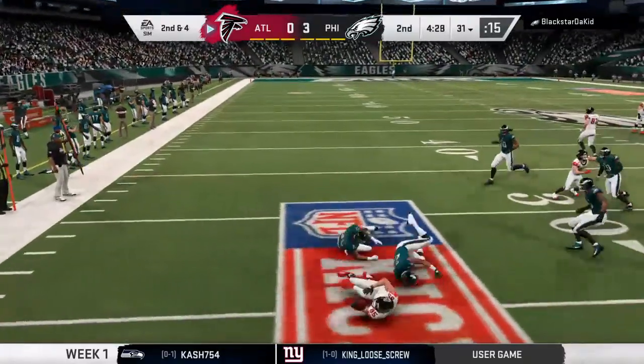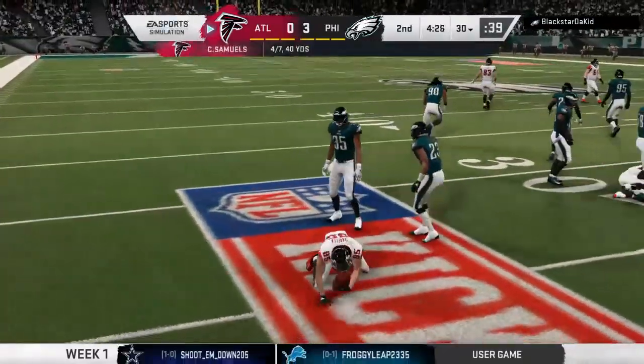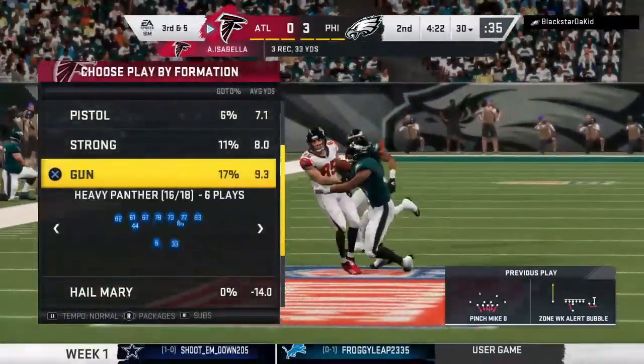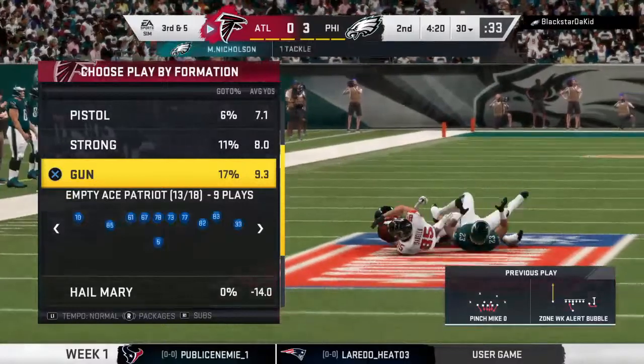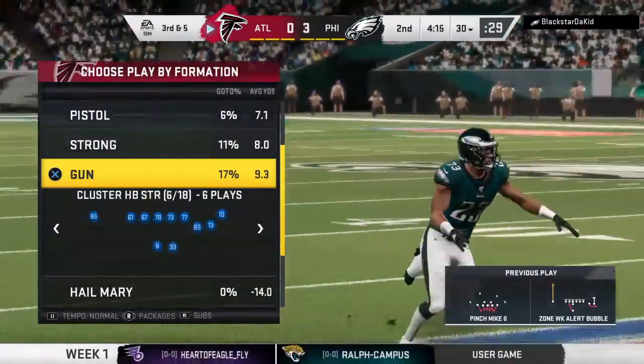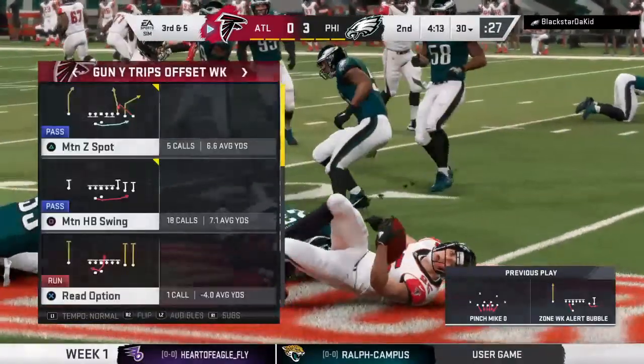This one caught by Isabella, and he went backwards. He'll be down at the 30. That backs him up 1 yard and brings up 3rd down. They threw the screen to the perimeter, but to no benefit at all. Tackled behind the line of scrimmage for a loss of yardage.